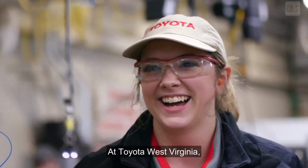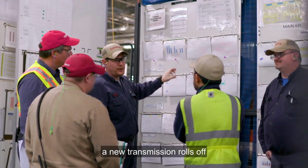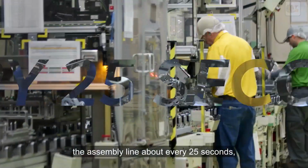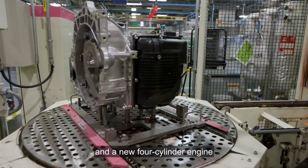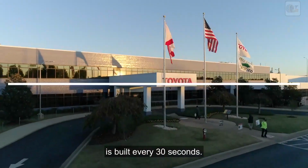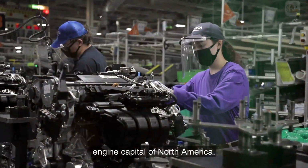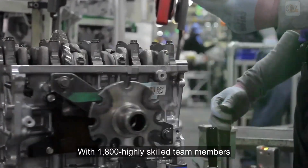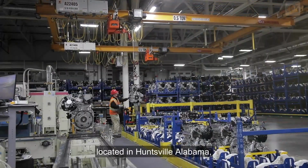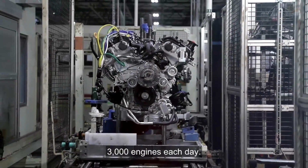At Toyota West Virginia, thanks to the 2,000 dedicated team members, a new transmission rolls off the assembly line about every 25 seconds, and a new 4-cylinder engine is built every 30 seconds. Toyota Alabama is the Toyota engine capital of North America, with 1,800 highly skilled team members located in Huntsville, Alabama. Toyota Alabama produces 3,000 engines each day.